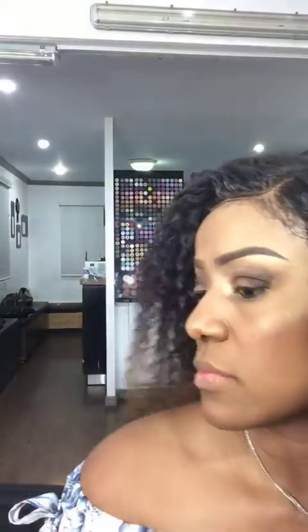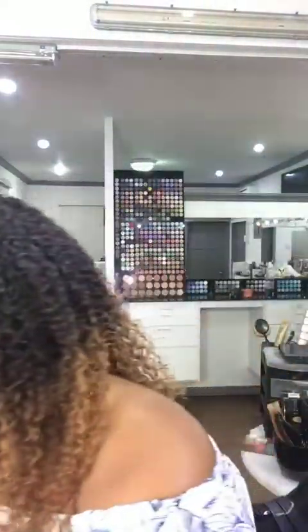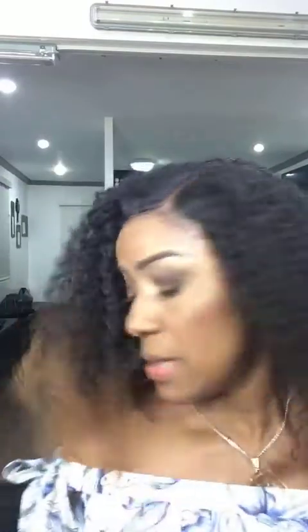All right, so I'm going in with the Sasha, and I'm going to use the first color. I'm going in with Perfect Spice from the Sasha palette, and I'm going to use that as my accentuating color. And I'm going to tap that, not in the crease area, above the crease.